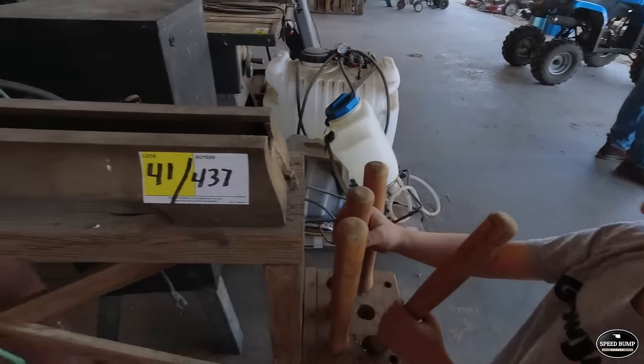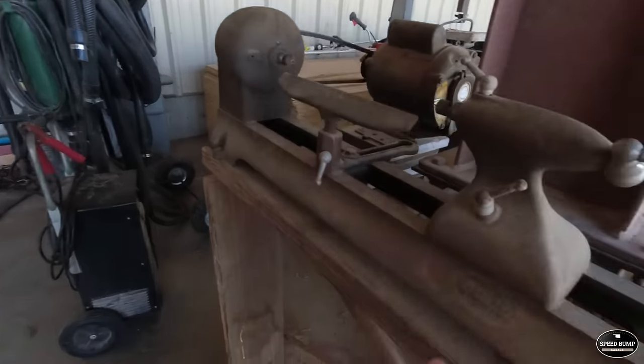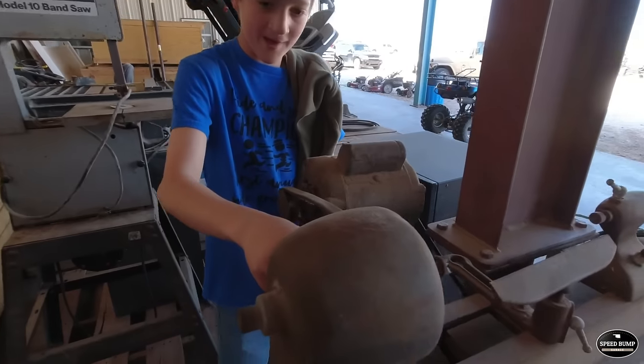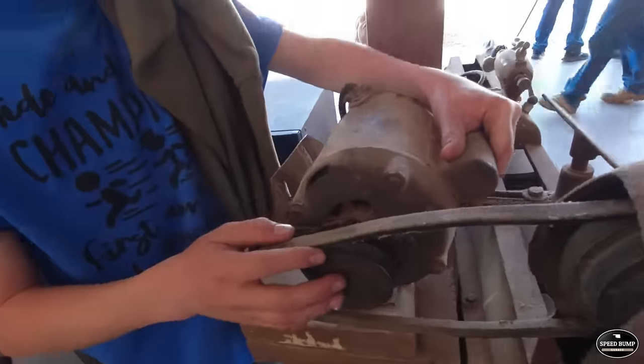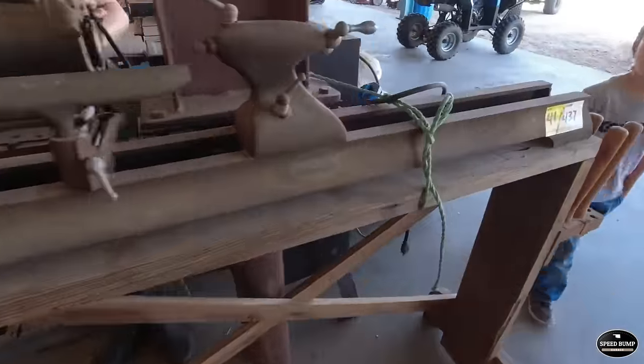That might have been last spring. Yeah, I'm definitely interested in this Westcraft. The wood lathe that Jack's interested in. You see all the different speeds? How you change the speeds? Oh, yeah, you just change the gear ratio on the pulley. Yeah, and then you can move this up to move the belt. Oh, cool. Yeah, we'll have to remember that.